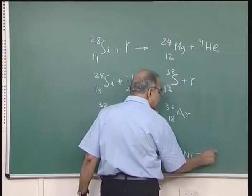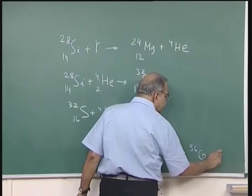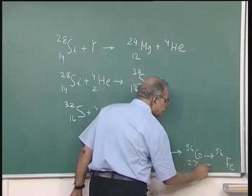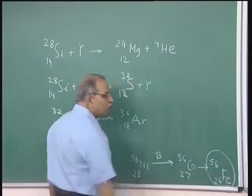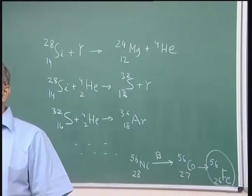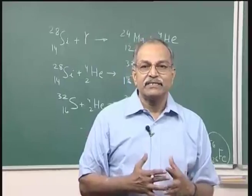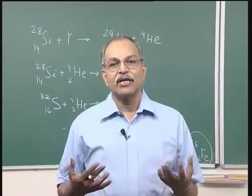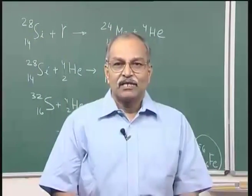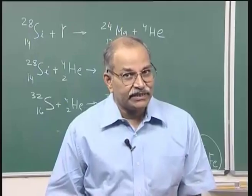So you get this 56 nickel, and then it beta decays, in fact twice: once it will go to cobalt and then it will go to iron. 28 here, 27 here and 26 here, and this is the most stable nucleus. So if the size of the star is quite large, so that it can reach this state, then this 56 iron can be produced as the end product, some nickel, some iron and so on. And after that, once and for all, the nuclear fusion has stopped in the star.